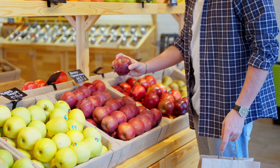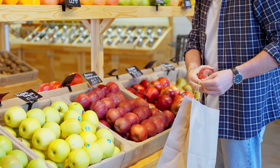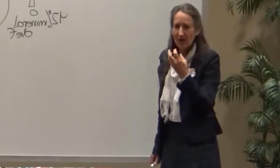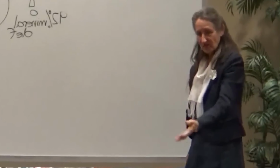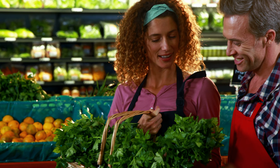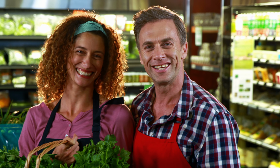Have you ever picked an apple up from the shop? You bite it, and if you were blind, you wouldn't even know what you were eating. This has got no flavour because the soils are deficient. So, to prevent mineral deficiencies, we should eat plenty of dark green, leafy vegetables, preferably organic and fresh.